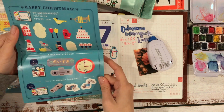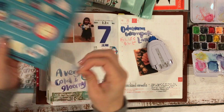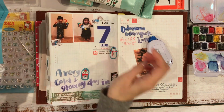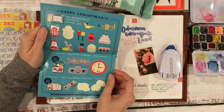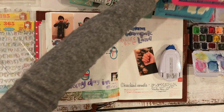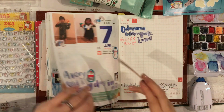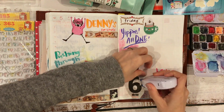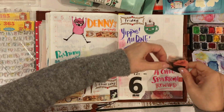These little stickers are some freebie stickers that I received in the mail. It's just an advertisement for a kids program, and from time to time they send these little stickers, so I decided to use them to kind of decorate the page. I appreciate these freebies because you can kind of decorate the page and make things pop out a bit.